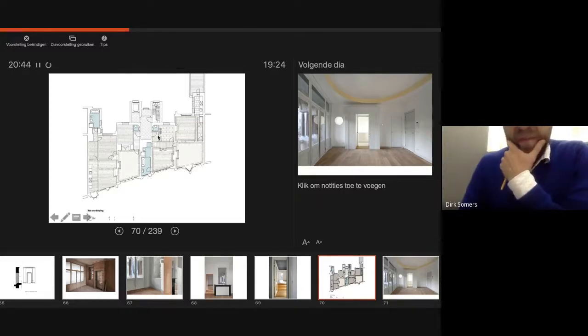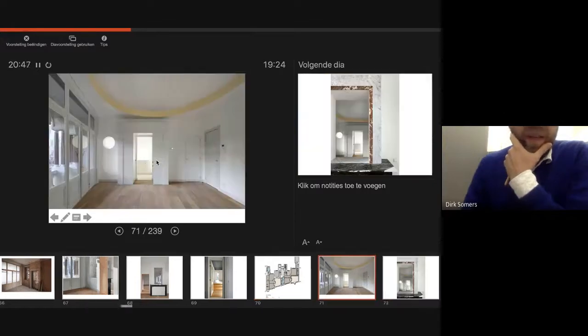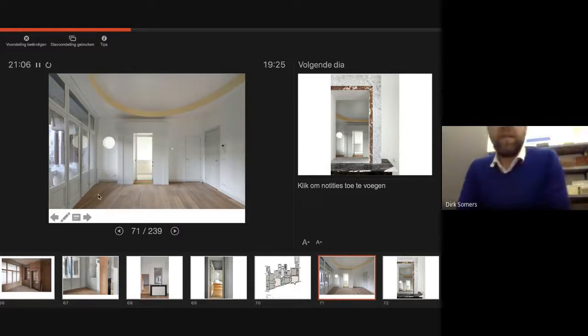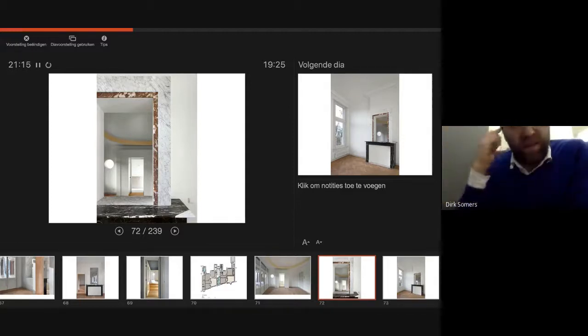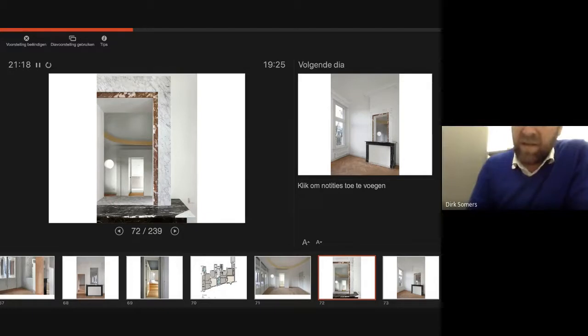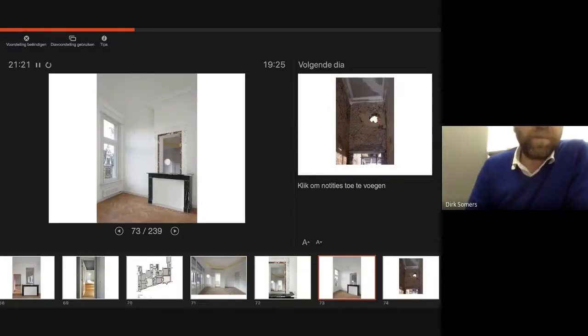Then we go into the other apartment where we had a similar kitchen solution, a new ceiling because we moved this wall back from its original position, and we needed to hide some drain pipes in the ceiling as well. So we came up with this ring. This is again looking from the salon into the dining, where there's again the same motif of the window, as you can see here.